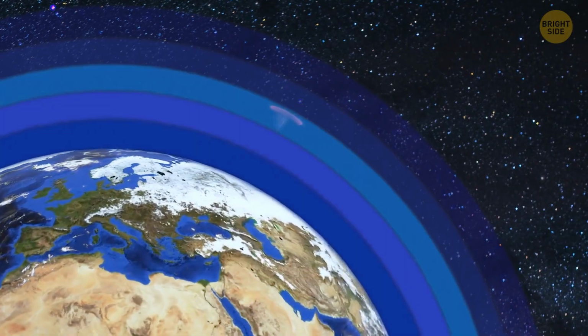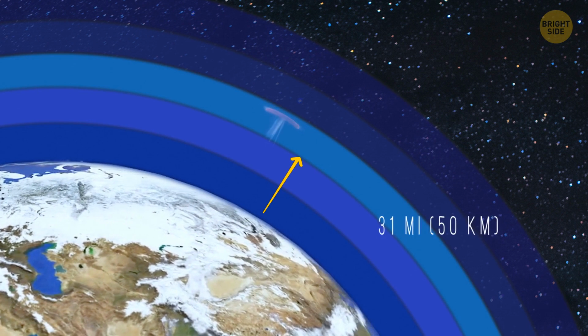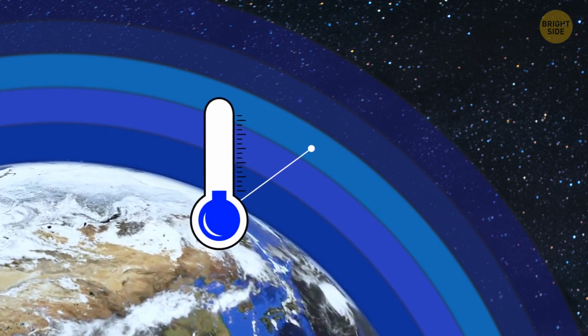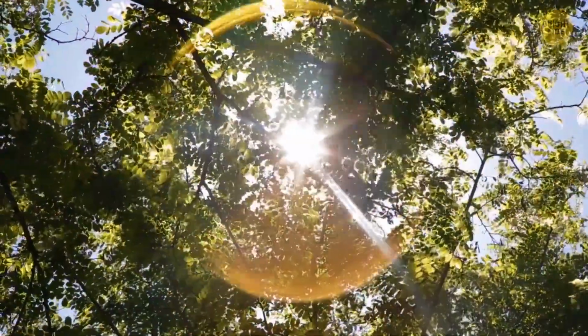All because sprites are born in the mesosphere. This is the layer of our atmosphere that starts at about 31 miles high. And it's the coldest place on our planet. On the ground level, where we live, the air is much denser. There are just more air molecules. They absorb heat from the sun's rays, and we feel comfortable.